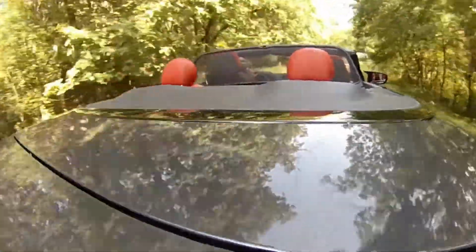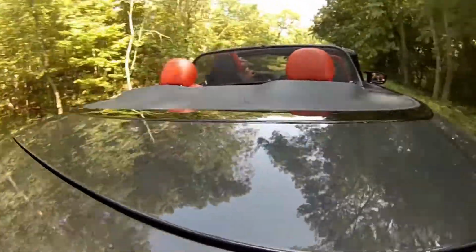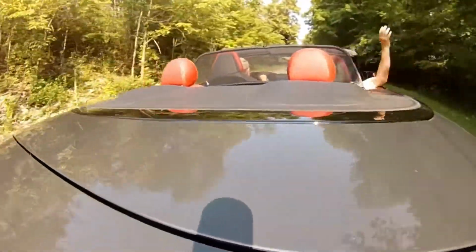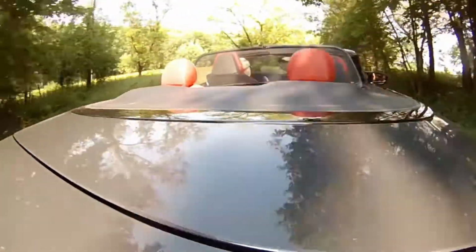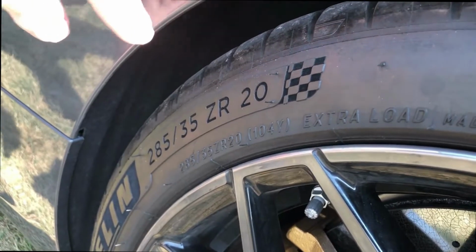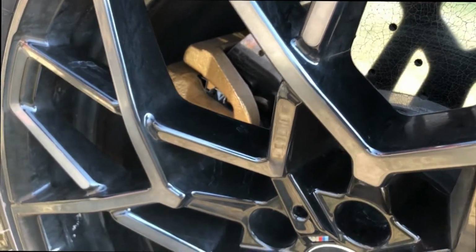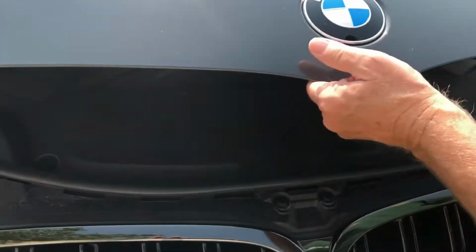So how much is it? Starts at $155,000 because it's the competition version of the M8. This one is $178,000 and change. But if you've got that kind of money, what's another couple thousand, right? ZR20 rated tires, so performance rated tires with giant rotors inside here. Red calipers are really nice, but gold calipers say I got money. So these are gold.